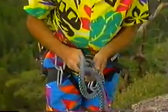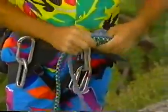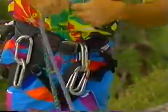If there's ever any doubt whether that rope's going to reach the ground, tie yourself a big girthy knot in the end just to make sure you don't rappel clean off the line.